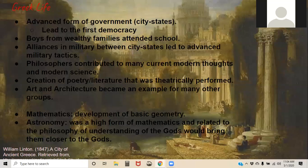There were also some advances in military power. There were alliances between the different city-states of the Greek civilization, and this led to them pairing up and conquering different parts of the region, with the ability to use advanced military tactics that other places weren't coordinated enough to do. Philosophers were also a thing, and they contributed to many current modern thoughts and modern science that we still see today as observable phenomena.